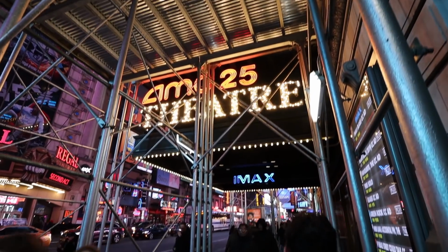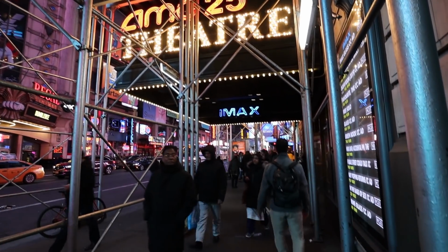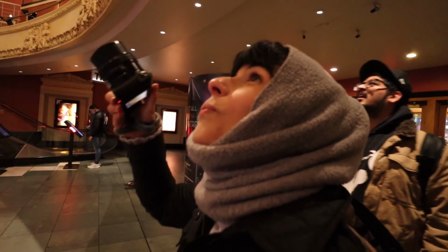Guys, for our final stop, we are in front of the AMC 25, and this looks like a regular movie theater, but this actually was called the Eltinge, built in 1912, an original theater, and if you go inside the lobby and look up, you're gonna see something very, very cool. Let's check it out. Wow! This is where you look.